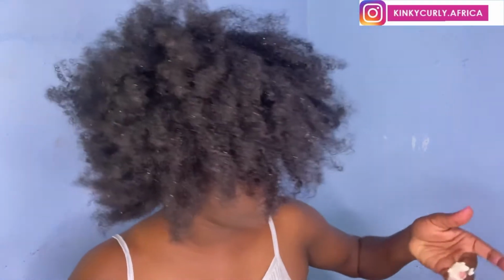And I'm going to go in with this shea butter I whipped myself. Because it's whipped, it's easier to distribute throughout the hair, so I'm just going to rub it. And as you can see, it has started melting almost immediately. I'm just going to use that to seal in my moisture.